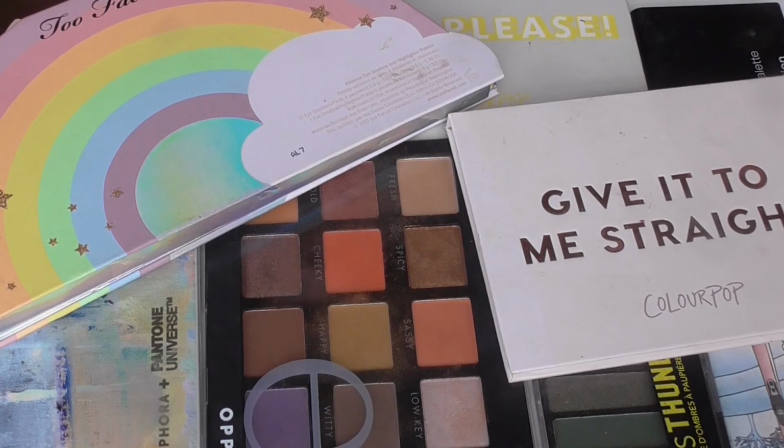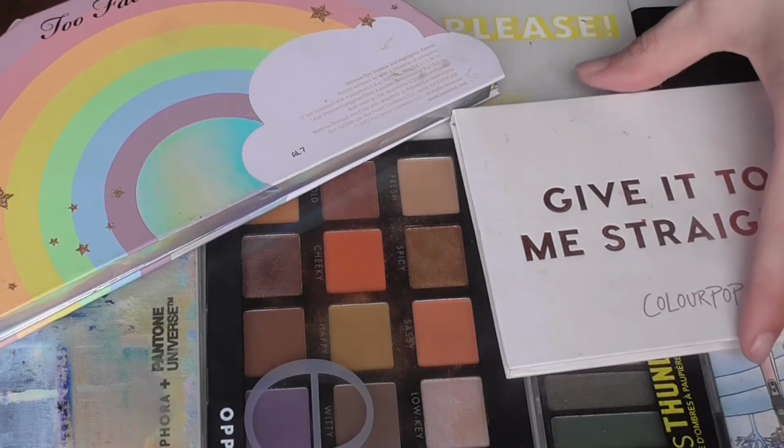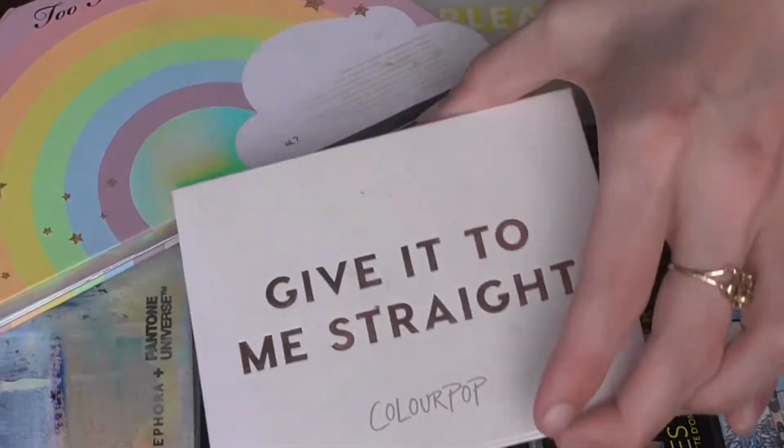Alright guys, are you ready? New day, new set of palettes. Let's go. Alright, so on top we have the ColourPop Give It To Me Straight palette.